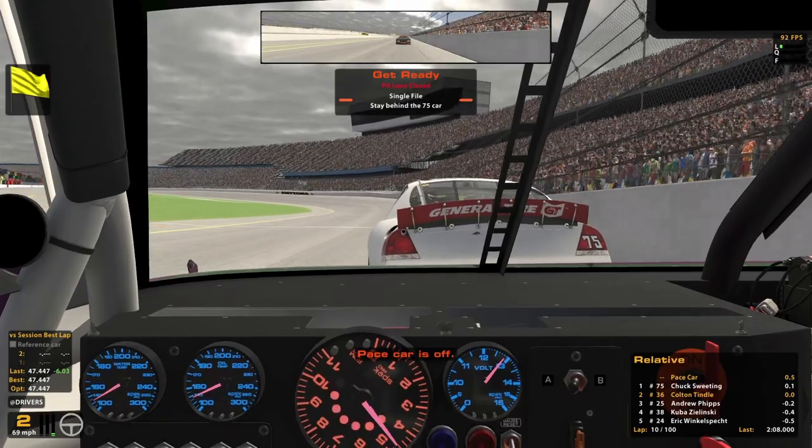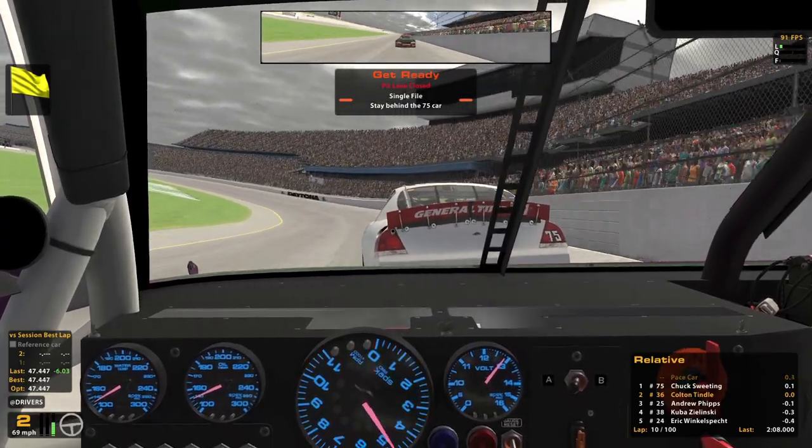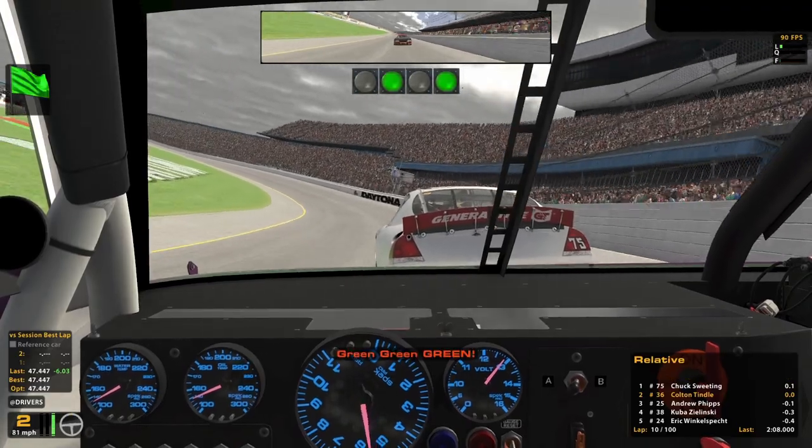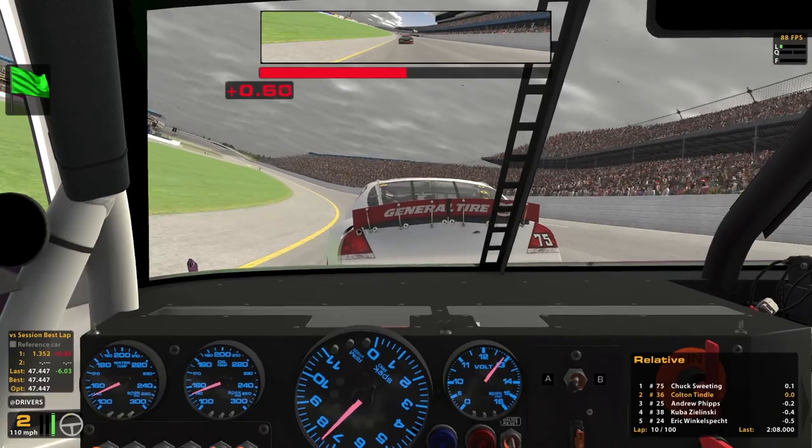Pace car's off. Green, green, green. And we're off. Can we do a lap at Daytona?